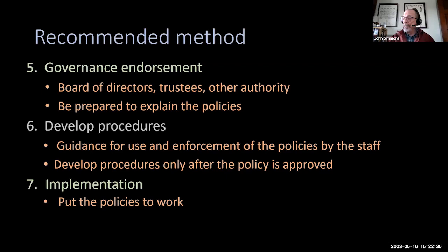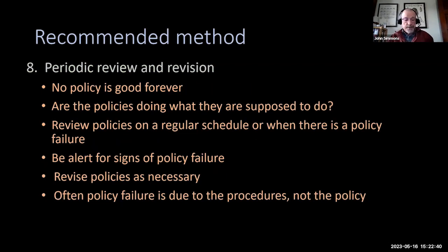And finally, you implement the policies. You put them to work and see what happens. It will be necessary to periodically review and revise the policies and the procedures, because no policy lasts forever. What you want to do is make sure each policy is doing what it's supposed to do. It's recommended that you set up a regular schedule for policy review. Most museums use either a 3-year or a 5-year schedule where they check on their policies. But also, you should review policies whenever there is a policy failure, whenever a policy isn't followed, or when it doesn't do what it's supposed to do.